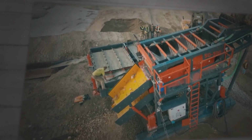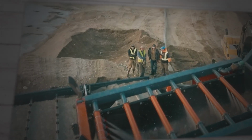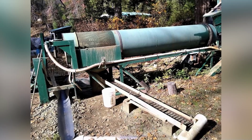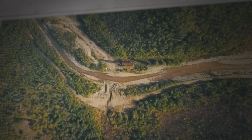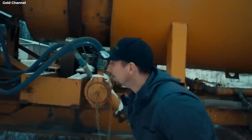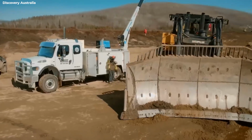It all started with a machine most folks would have just walked past. A Trommel, old and falling apart, sitting out in the middle of nowhere. Dirt and vines covered it, and it looked more like scrap than anything useful. No shine, no motion, nothing that screamed value. But one guy saw it different.